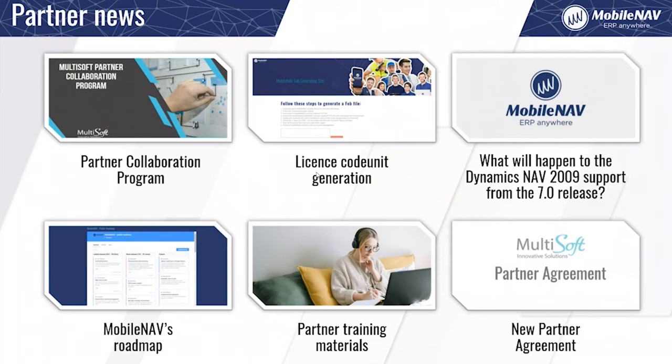The fifth point is a bit more practical. We stacked up our resources as more and more partners are looking for help from us with implementations and trainings, to help you deliver the best possible solution to your clients.